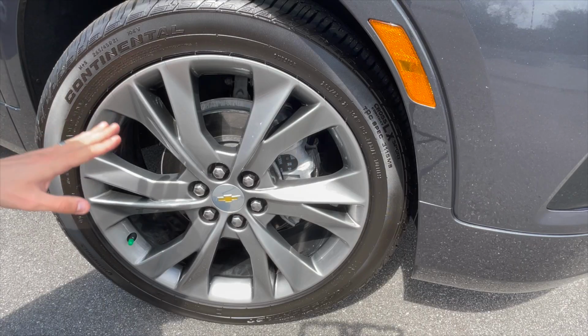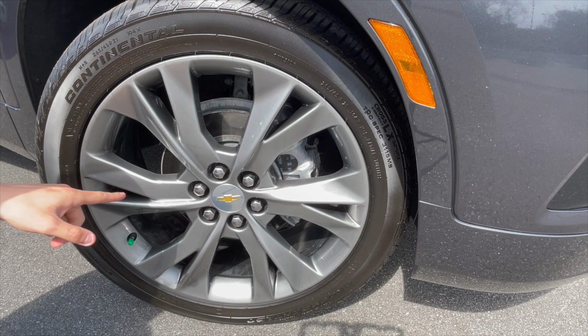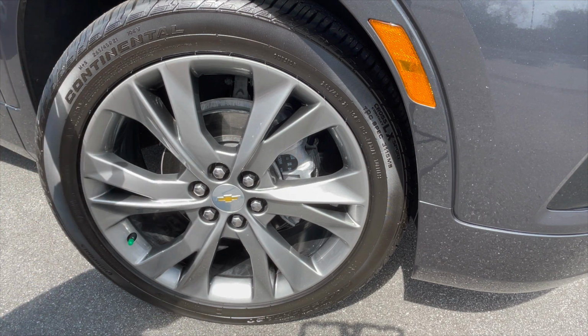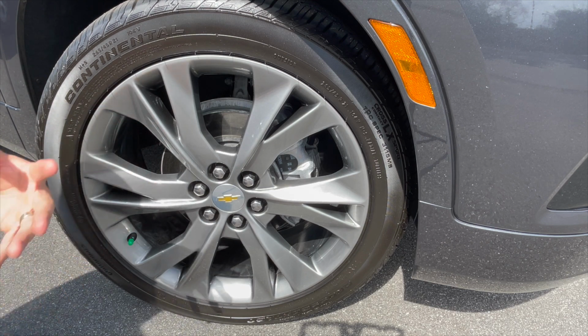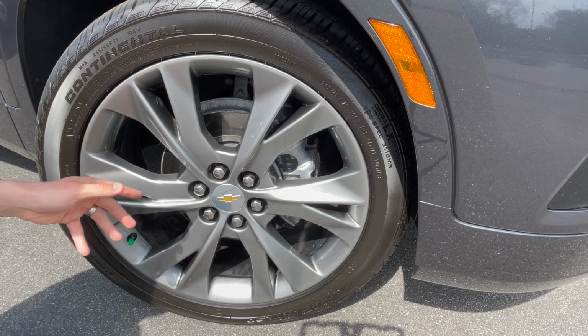Just make note, as far as wheel sets go, both models are going to carry a huge 21-inch wheel option. So these are 21s, wrapped in a Continental tire. It's a 265 width, 45 series sidewall. And I will say the design is very clean. It's kind of on the vanilla side, but again, this is their most luxurious trim, so it's not going to be too aggressive, and I understand that.